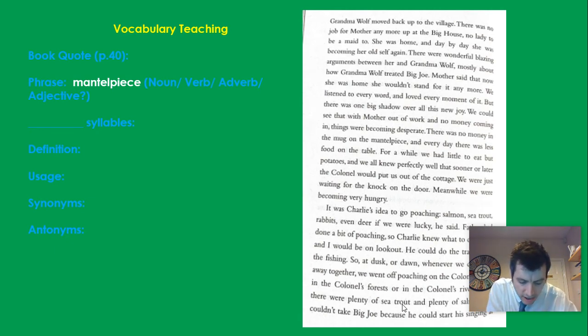But there was one big shadow hanging over all this new joy. We could see that with Mother out of work and no money coming in, things were becoming desperate. There was no money in the mug on the mantelpiece, and every day there was less food on the table. For a while, we had little to eat but potatoes, and we all knew perfectly well that sooner or later the Colonel would put us out of the cottage. We were just waiting for the knock on the door.